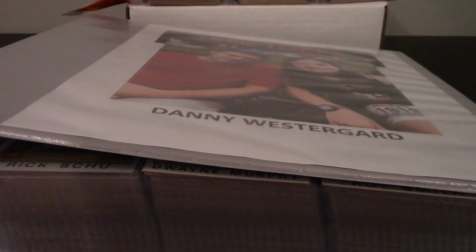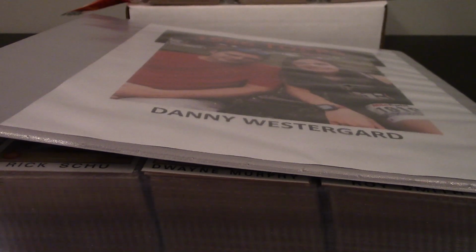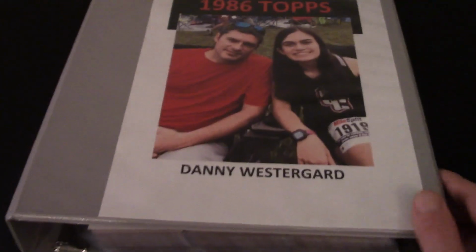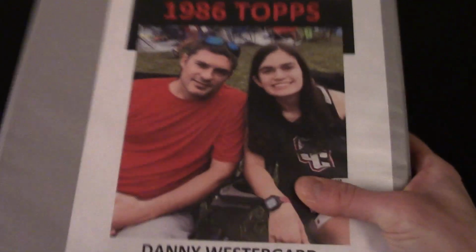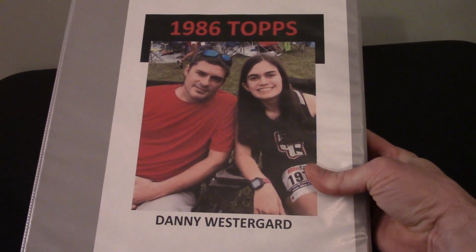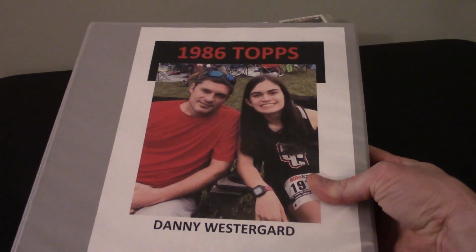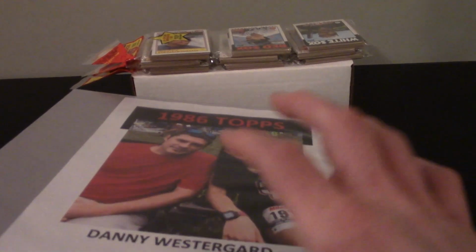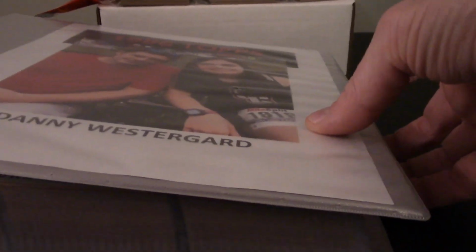But I also wanted to show you this binder. Every now and then I like to make a different piece of artwork or whatever. Here I have a picture of me and my middle child Hannah, and I did it up in the 1986 Topps design. This was at one of her cross-country meets. I made 3 different binders the other day, and I used my kids in different pictures. Not amazing pictures maybe to anyone else, but it's special to me, a memory that I'll share with them. From that standpoint, I think it's awesome.